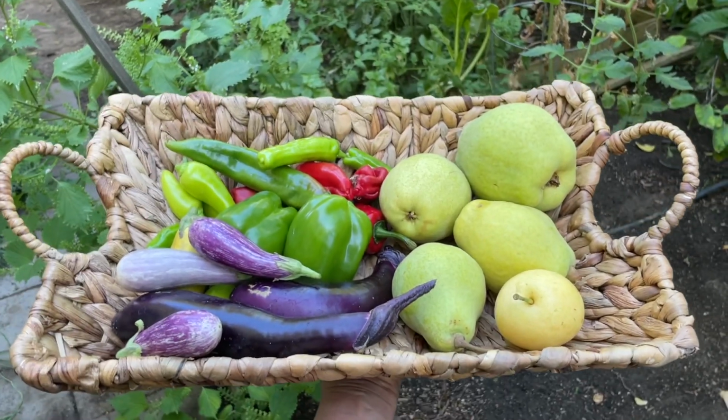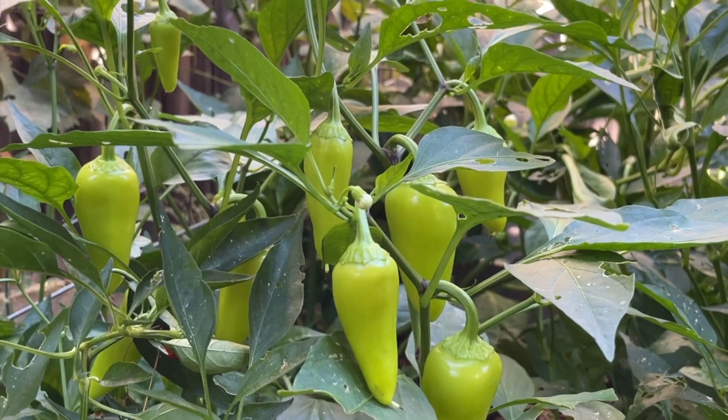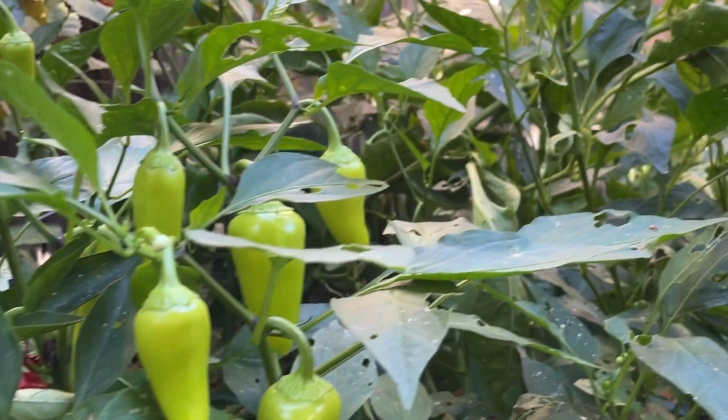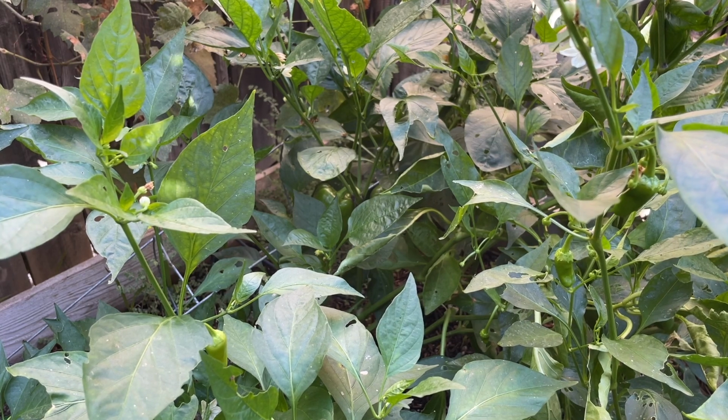Our gorgeous harvest today. The peppers are long lasting. They still have fruits until like fall. Let's harvest the bell peppers.